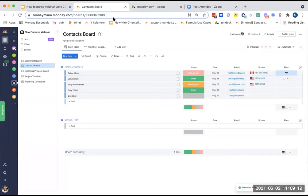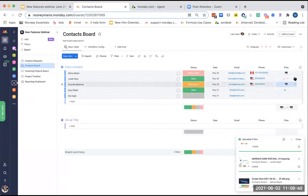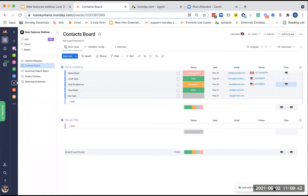Continuing on with our files feature updates is the ability to copy and paste files within the files column. So for those that use keyboard shortcuts, you're able to just copy a file directly from your computer. All you have to do is click once into the files column and paste it, and it will automatically be uploaded directly into the files column, and that flow has been made just that much easier.